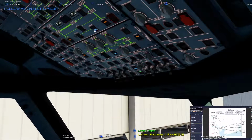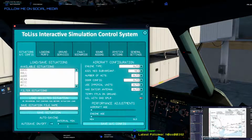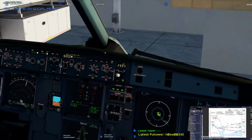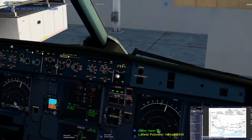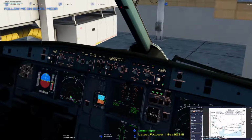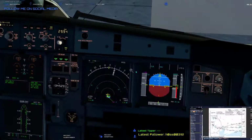Okay, fuel bleed on. Disconnect external power. Okay, so let's do an instrumentation check before we depart. Timers reset both sides, FDs on both sides, 29.94 inches mercury both sides, constraints both sides, ARC 20 my side, ARC 40 other side. Speed dashes, heading dashes, altitude 16,000, VS dashes.